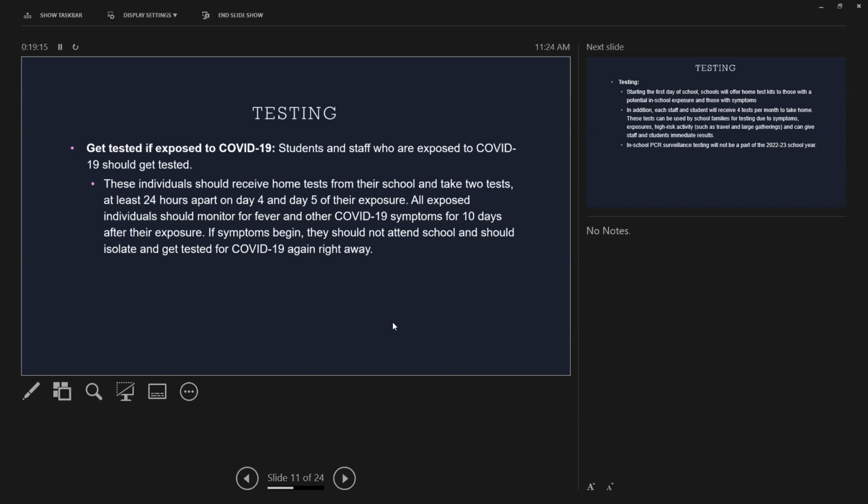So the CDC, the New York City Department of Health and the Department of Education are recommending that students and staff who are exposed to COVID-19 should get tested. These individuals will receive a home test kit, just like last year, from the school. It's advised that you take 2 tests at least 24 hours apart. Now, this changed from last year. Instead of taking a test on day 1, they're advising that you take the test on day 4 and then again on day 5 of exposure.